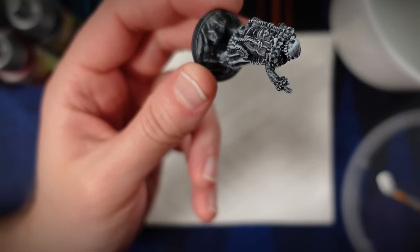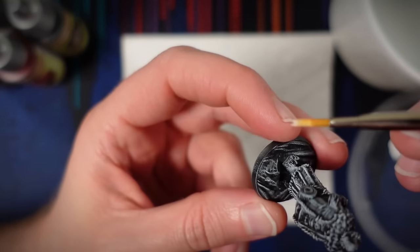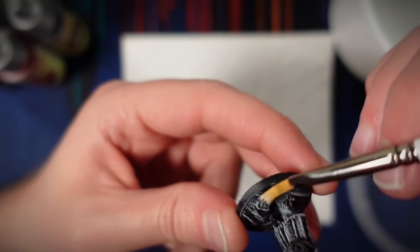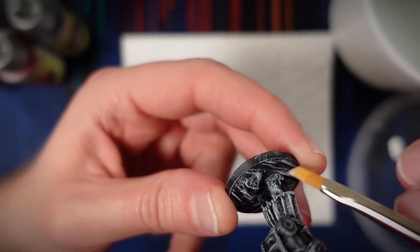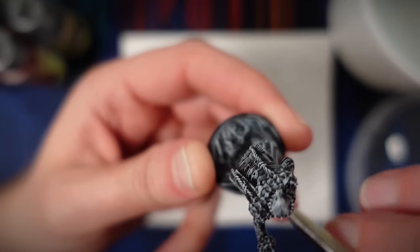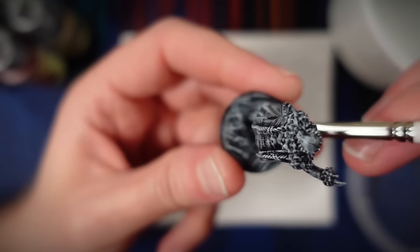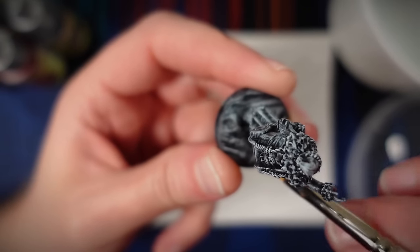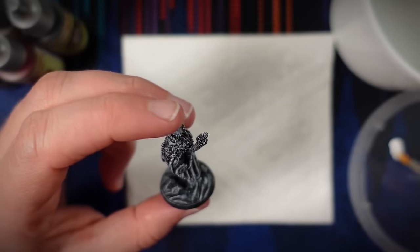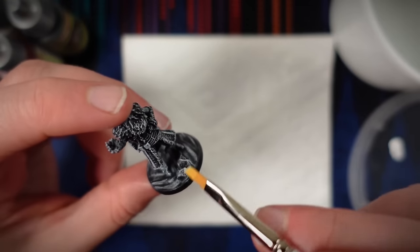I've got to say, I have continued to be extremely impressed with the detail that this printer can render. It does an amazing job of printing these very finely detailed models. It's amazing what 3D printers can do these days, really.